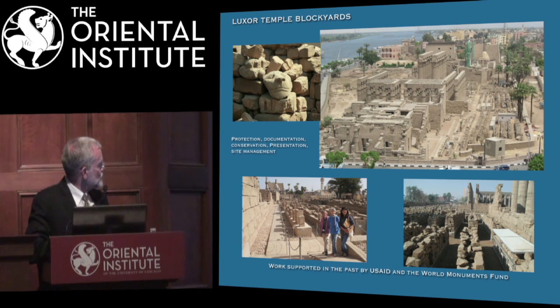The end result of this work has been an open-air museum component in the blockyard. Now people can go outside the temple along the east and walk along visual displays of joined fragments that we have arranged chronologically. So we've added an educational component to the visitor's experience. We've also put up signage, a project that is in progress, both in English and Arabic, with historic photographs showing the history of the archaeological remains there. So primarily the blockyard material.